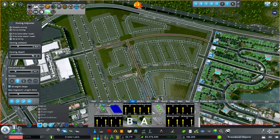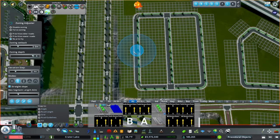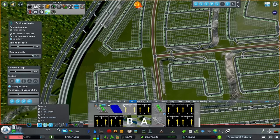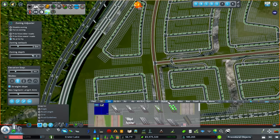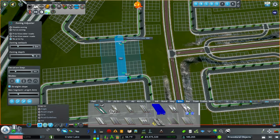Okay, so now what I want to do is go ahead and connect up these other roads. So we will come up over here. Let's connect this up probably like right here. Yeah, there we go. And then let's do another little road right here, even though this is through our little green belt. So I think we'll probably just do a straight across road. I feel like that would probably be good.